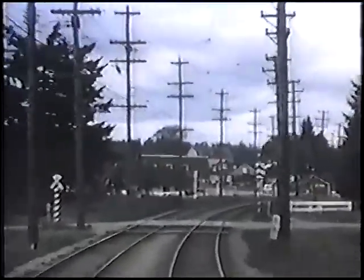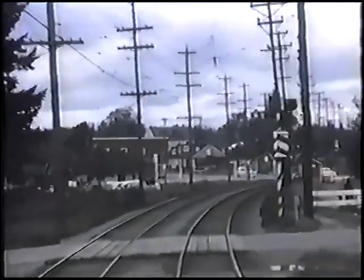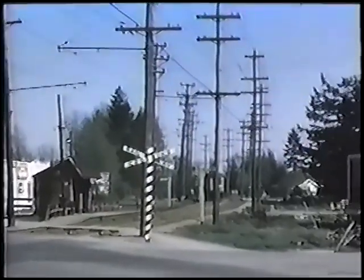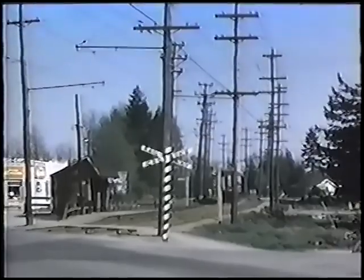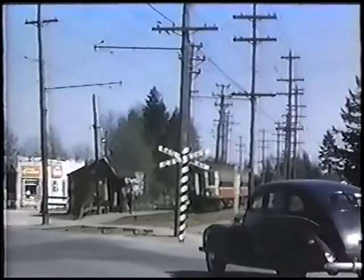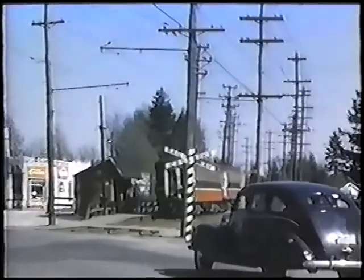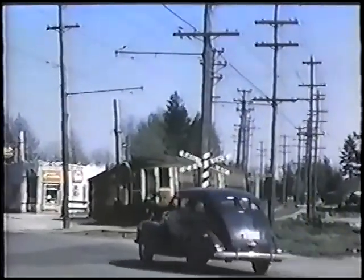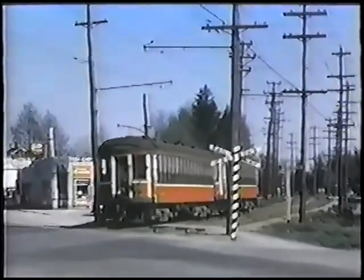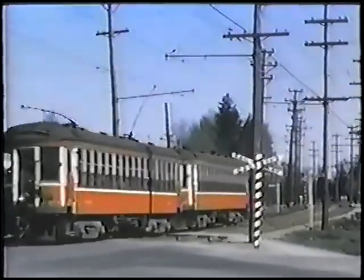Now we're crossing Nelson Avenue towards Jubilee Station. Now, an interesting fact here: right from this station, the next 4 or 5 stations are all Metrotown. This is where the Jubilee Station is, where Imperial Street crossed the tracks. Now he's leaving Jubilee.